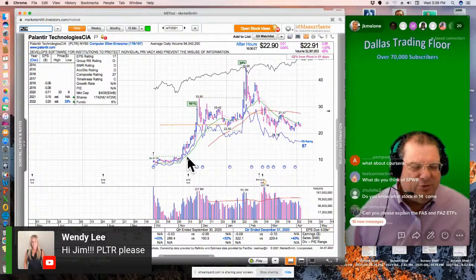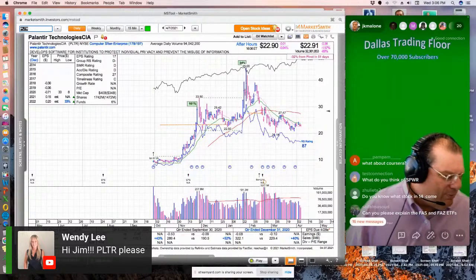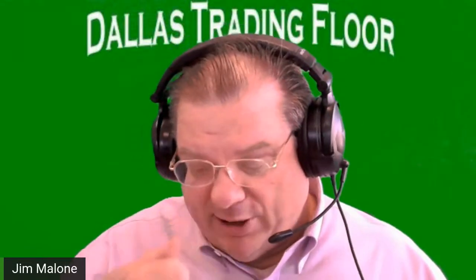Palantir tried to make a move to the 21-day line. It got rebuffed, and unfortunately, it's going sideways or moving lower. So we probably don't want to be in Palantir right now. Of course, if you're down more than 7%, consider selling and waiting for a better entry.